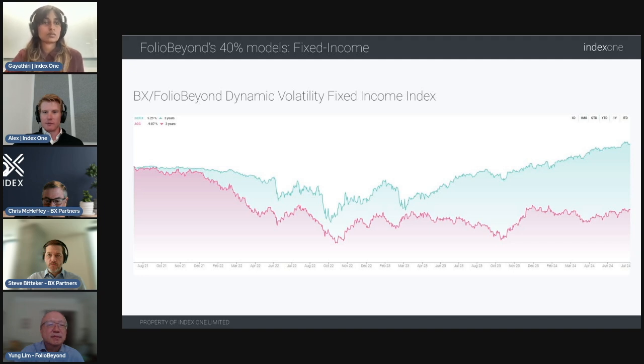I think a fixed income component is looking a lot more pertinent to protect your downside and also lower the cross correlation in your portfolio.